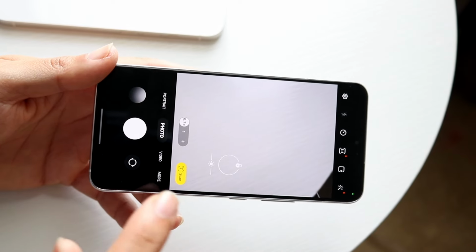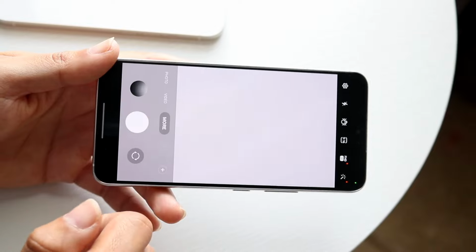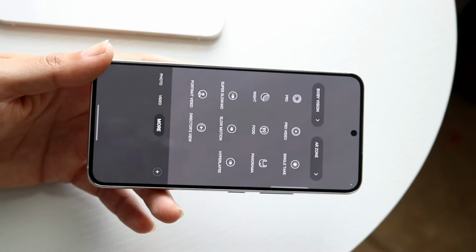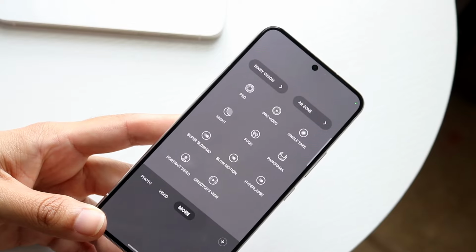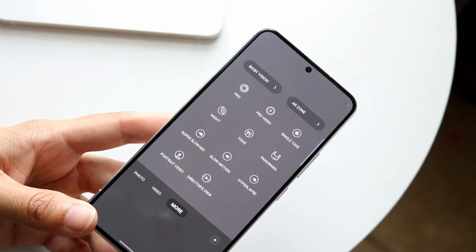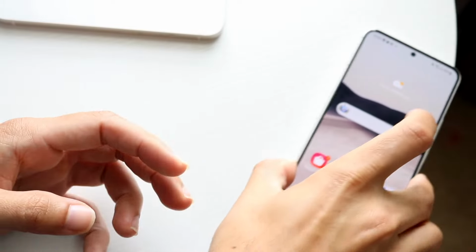Now you can film 8K video on here, 4K 60 on the front and the back. You have portrait mode, video mode, a lot more options here as well, which is a really, really nice thing to have. But I probably would tell you, like, if I'm going to go through and pick up a phone, I definitely do like having a phone like the Samsung Galaxy S22. I think this camera is far superior.